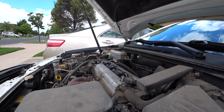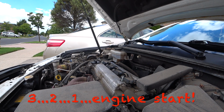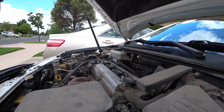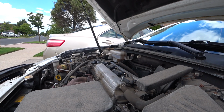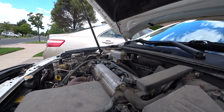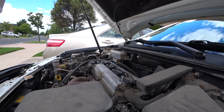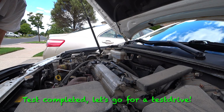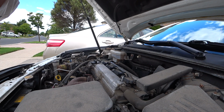Moment of truth. What do you think, guys? Sounds pretty smooth. I think it's pretty good, guys. Works fine. No rattling, no extra noises. Sounds good. No check engine light or anything like that. So I think we're done with this service.